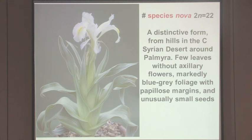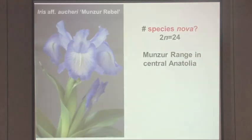Species nova with the same chromosome count is from just north of Palmyra in an isolated mountain range. It's like a very squat form of Ochorei, but it has very tiny seeds and very grey foliage, and that's something we've yet to describe. So though it's the same chromosome count as Ochorei, it's quite isolated geographically, and it needs a name.